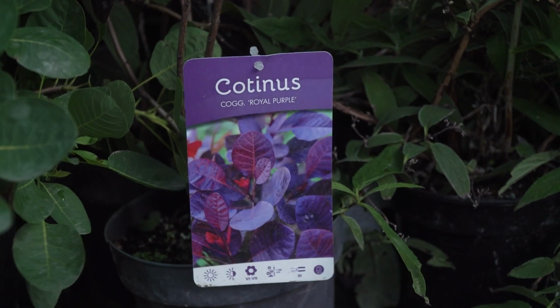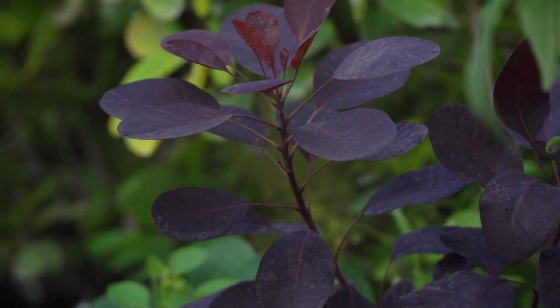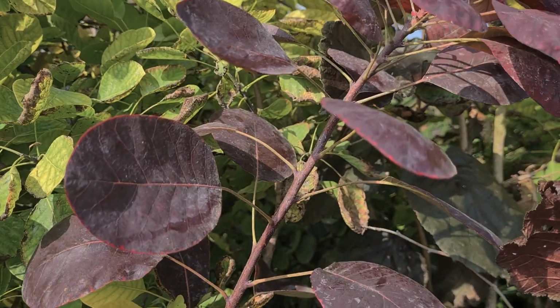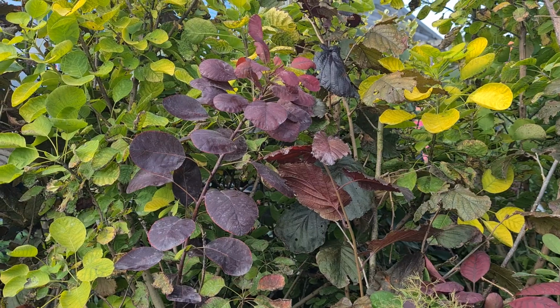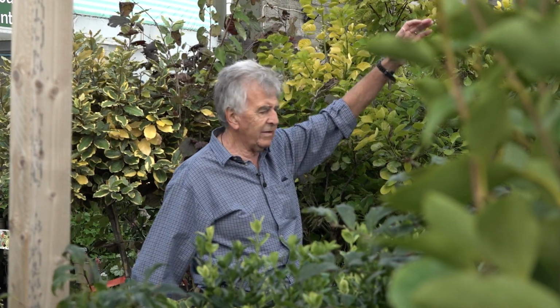Cotinus coggygria, which is a glorious, glorious purple one, but is deciduous. So another month from now, there'll be absolutely nothing on this. You just get the stems. If you're going to buy any of these, look at the ultimate height and spread, because these can get to an enormous height. You may find you want something about that height in the garden, and it gets up to about 8 to 10 feet.